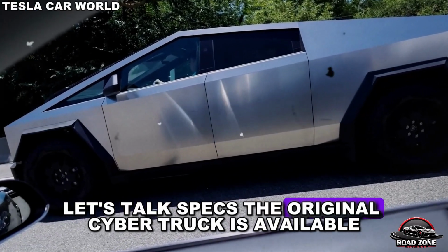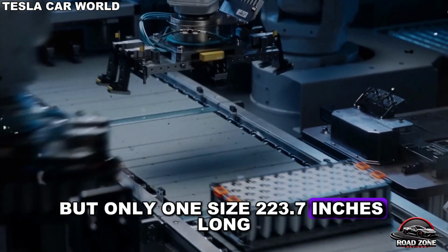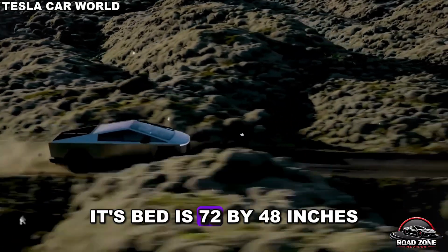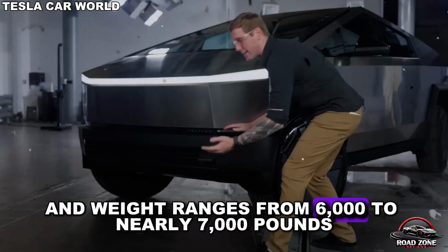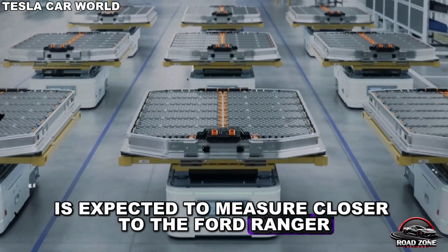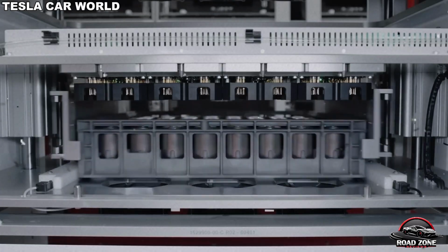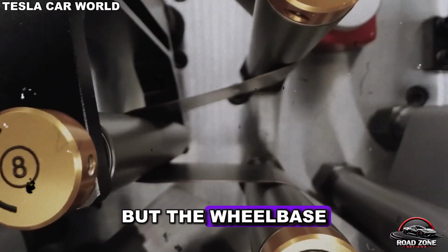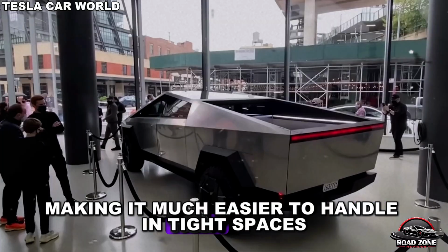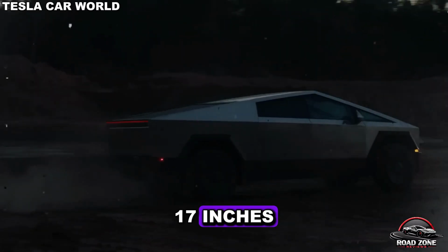Let's talk specs. The original Cybertruck is available with multiple motor options, but only one size. 223.7 inches long, 95 inches wide, and 70.5 inches tall. Its bed is 72 by 48 inches, and weight ranges from 6,000 to nearly 7,000 pounds. The compact version, however, is expected to measure closer to the Ford Ranger or Toyota Tacoma, around 210 inches long and 75 inches wide. The height should remain the same, but the wheelbase will likely shrink to about 135 to 140 inches, making it much easier to handle in tight spaces. Thanks to the air suspension, ground clearance will still be around 16-17 inches.